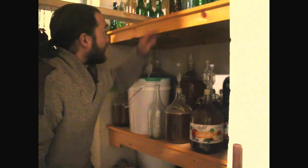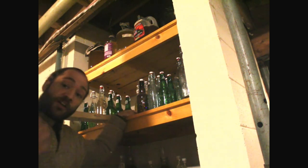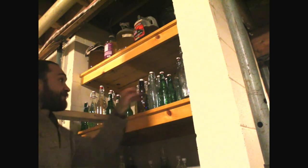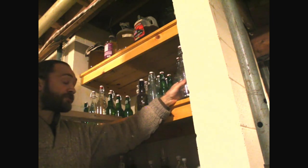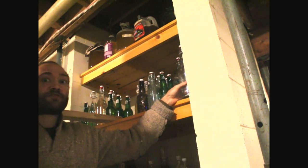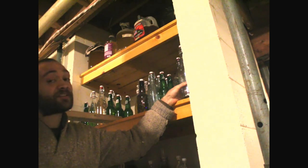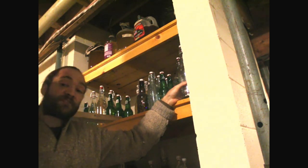And then up here, you can see a variety of bottles. We have mead and cider and other things from previous years. After they've sat for a while, we'll be putting them into these empty bottles, and then they'll just age. Generally, my mead has to age for at least 9 months. My cider depends on the cider. Some cider is drinkable in 6 months, and some needs a year and a half. So it really depends.